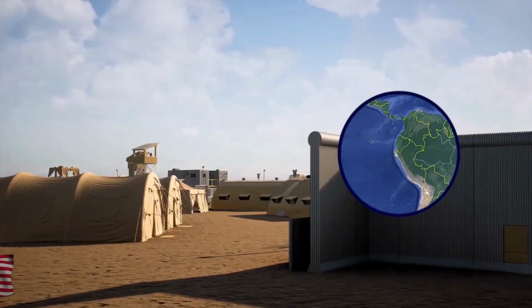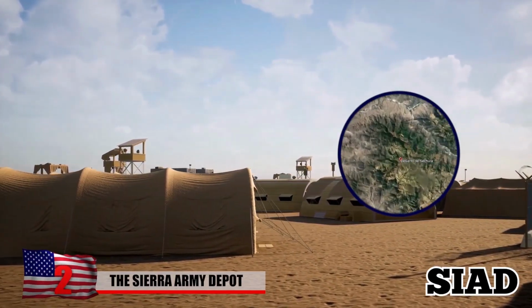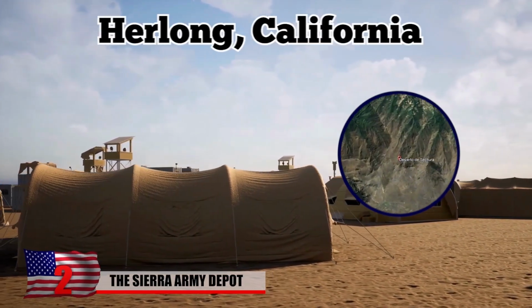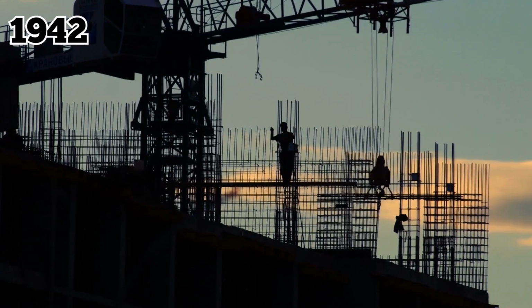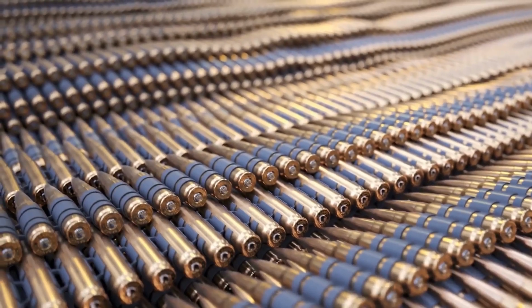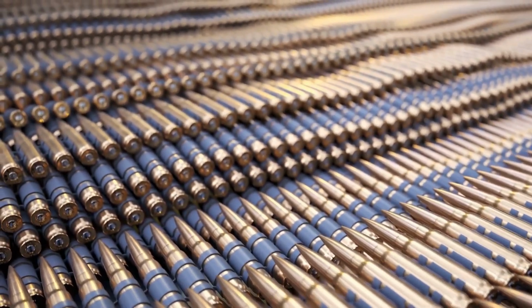Number 2. The Sierra Army Depot. The Sierra Army Depot, or SIAD, is both a military post and a storage facility located near Herlong, California. It was originally built in 1942 to be used as an ammunition storage site that was safe from Japanese attacks and still close to Western ports and bases.